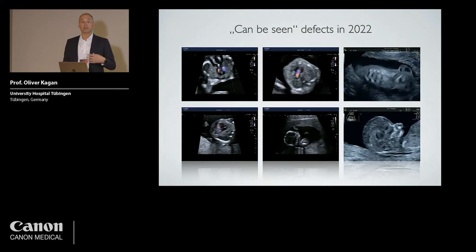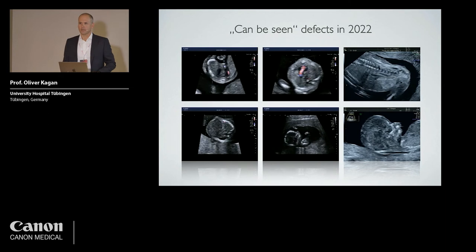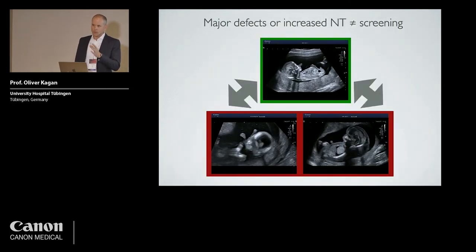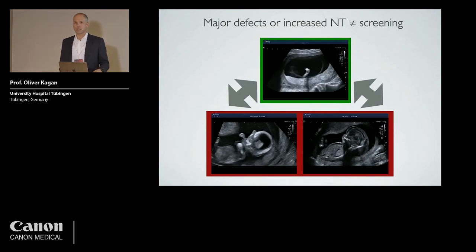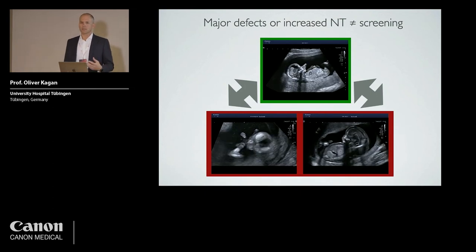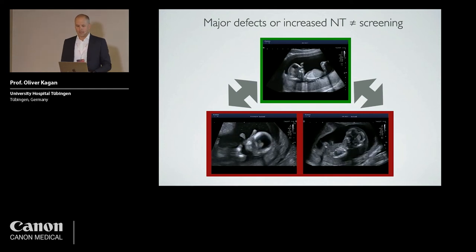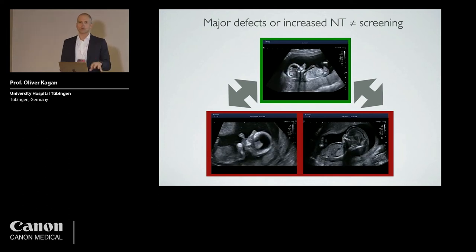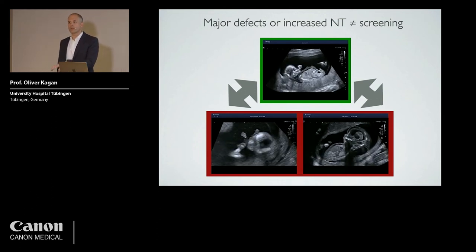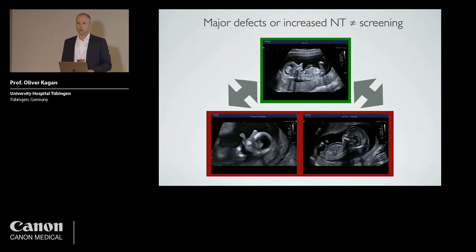They're nice to be seen. They trigger a different management, but it's not that you can reliably identify them all the time. But if you find these anomalies, we need to be clear that this is not screening anymore, okay? There's a substantial risk of a genetic abnormality, and NIPT is not appropriate anymore. You don't do screening in this situation anymore. You have to clarify what's going on there. You have to identify the diagnosis, and that's why NIPT is certainly not appropriate here.